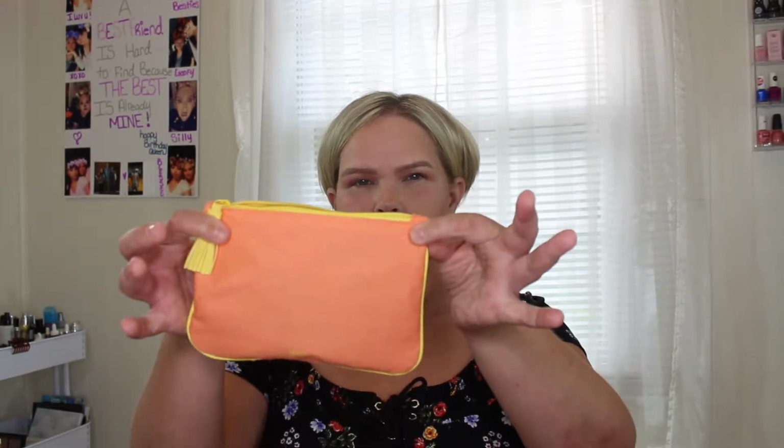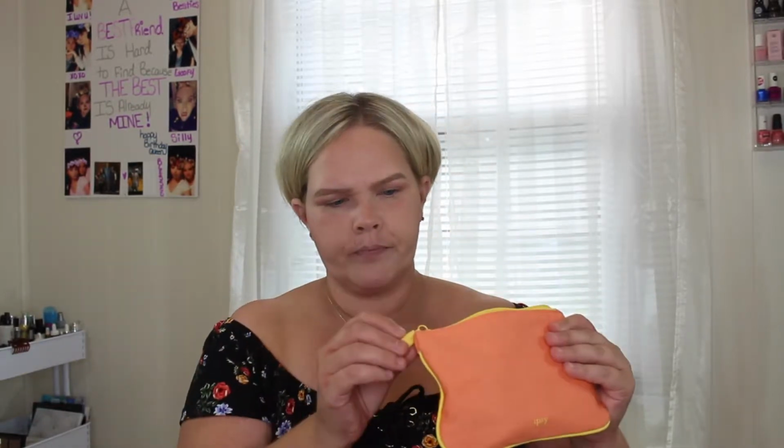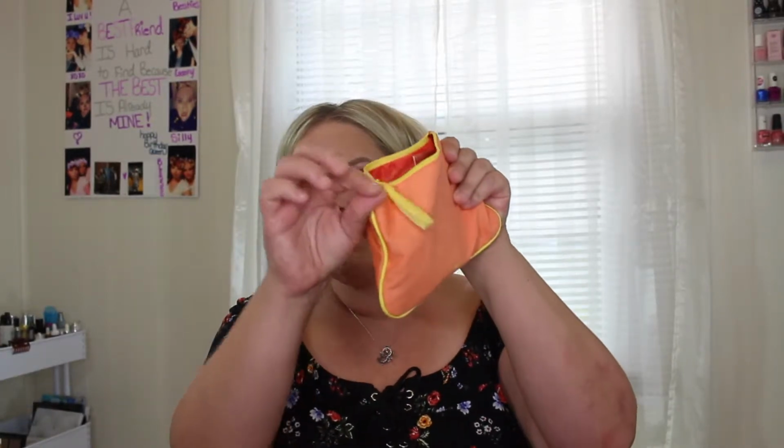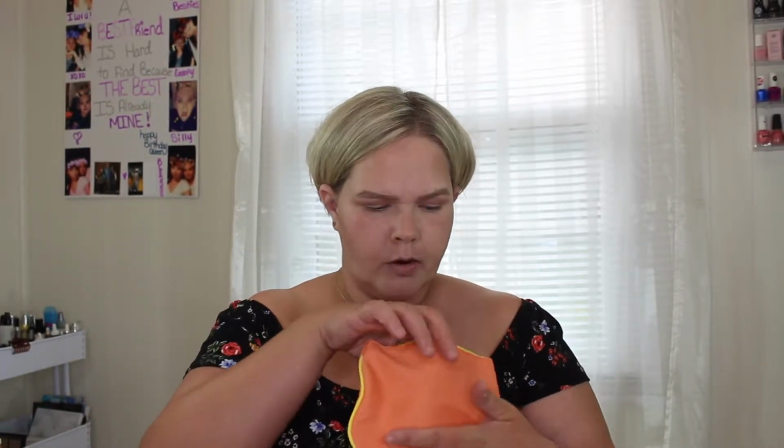This month it came in a very coral and yellow bag, which is so cute and summery and fun. It's got little tassels here. Normally it'll say Ipsy, but this one doesn't say anything, just a little yellow tassel. Very nice to just throw in your beach bag or your pocketbook to keep your makeup separated. Let's see what we got in our bag this month.